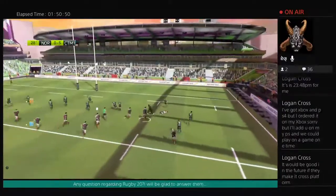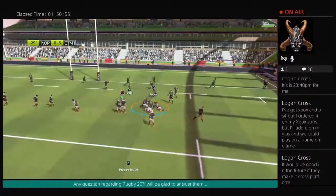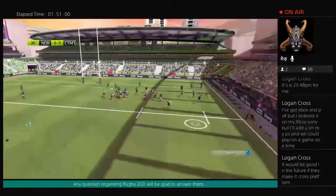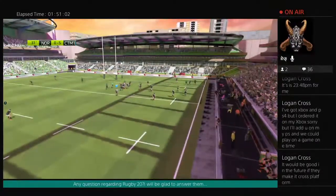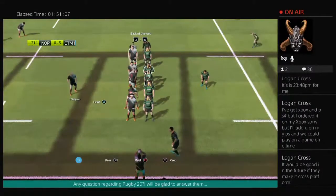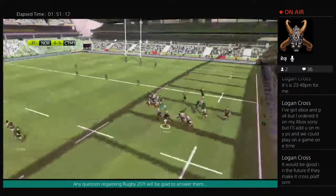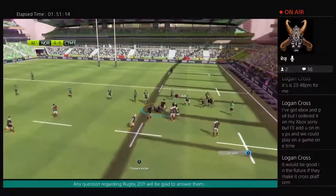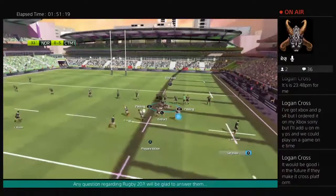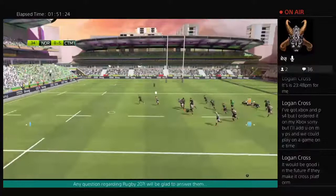I sometimes feel that playing online with the lag that is involved in some countries, I'm not able to show my true potential. I did do an online game on Rugby 20 yesterday with Ben Jones, and it was absolutely crap. He demolished me, but it was difficult to get used to the lag because you had passes that were delayed and your tackles were delayed, so there was a lot of factors in that.